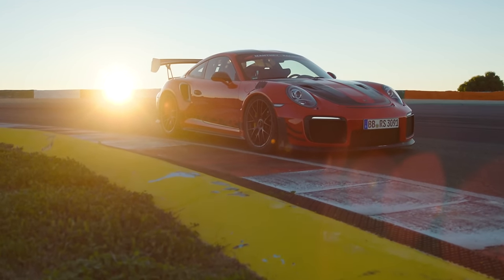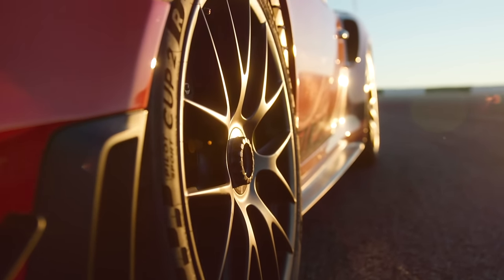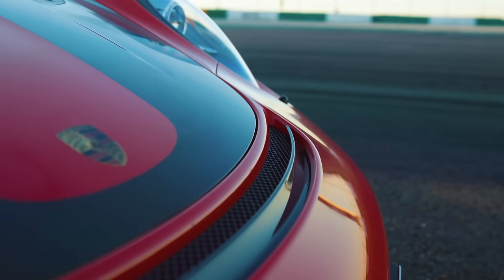So there it is then. Quicker than a hypercar. The new street legal record holder at Portimao. I think we need to keep this competition going.